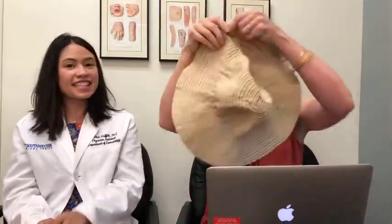But then also not just sunscreen, but wearing wide-brimmed hats. I have an example. Here's an example of a wide-brimmed hat. I love it because it covers the ears, and it's going to cover the tip of her nose.